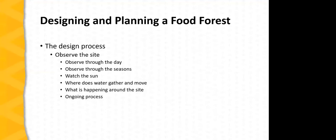And perhaps we already have a tract of woods that we want to work with that has the possibilities to already have a canopy in place. That's fabulous. If that's the case, wonderful. In other cases, you may be starting with an open field or perhaps even a backyard. But it's still very informative to go through the design process. And again, the first step, observe the site.